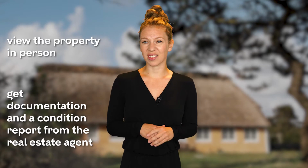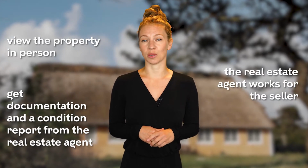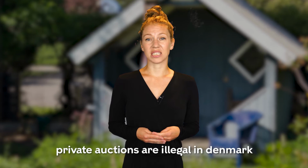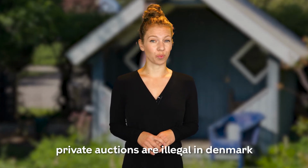But be aware that the agent works for the seller and will therefore try to get the best deal possible for the seller. Be aware that a private auction is illegal in Denmark and that a real estate agent must not tell you if other people have made an offer for the home.